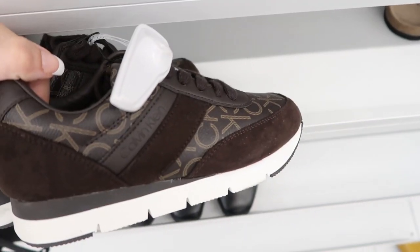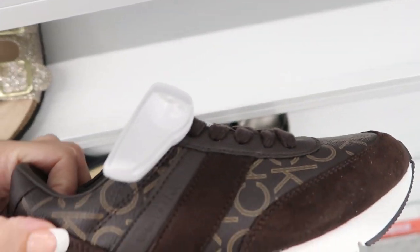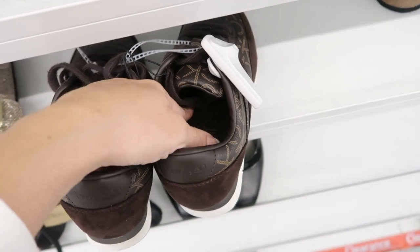These are cute little Michael Kors sock sneakers, $59.99. They just have the monogram on there and a little bit of a wedge. If you like monogram sneakers, these Calvin Kleins are $29.99. They feel really well made, like they're really good quality and comfortable.